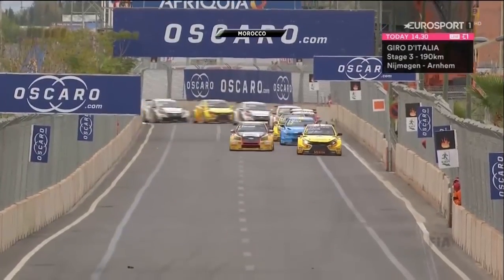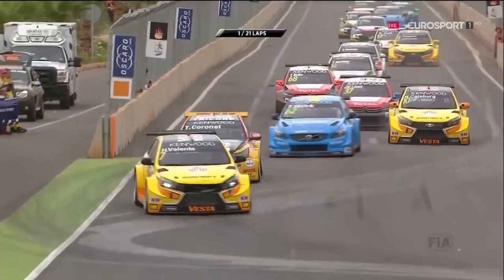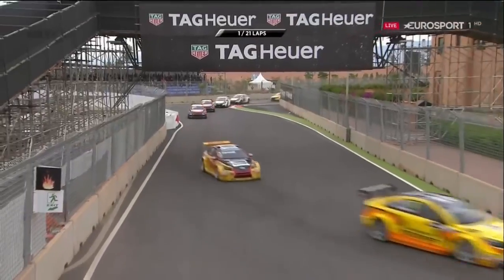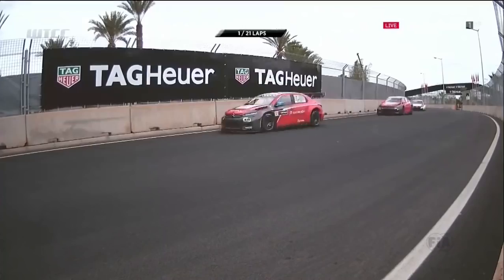That was unlucky from Thompson. It certainly looked like he got a biff from the back, and looking at the front of Valente's car, that's obviously where it's come from. But well, was he hit as well? Can't see a mark, or was it Coronel? Because Valente looked like he was going wide. Björk has gone off, and so has Katzberg. And so suddenly, Lopez is 3rd.